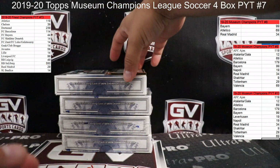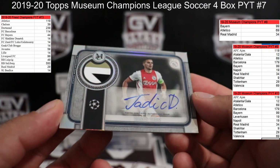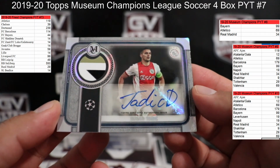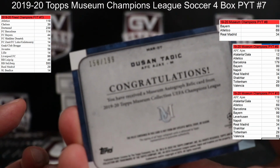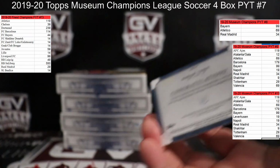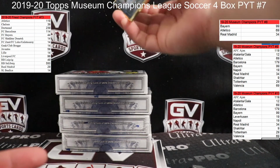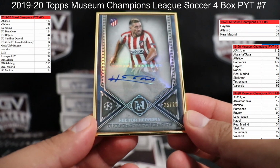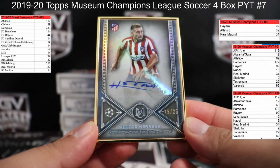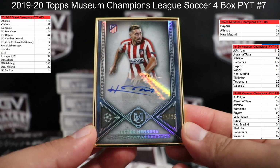Next up, we got Jersey Autograph. Nice little three-color. Dusan Tadic for Ajax. That is Brian. 158 of 199. And our first metal framed autograph is going to 25 of 25, Hector Herrera for Atletico. There you go, Isashi. Congrats, congrats.